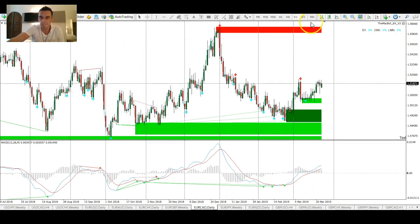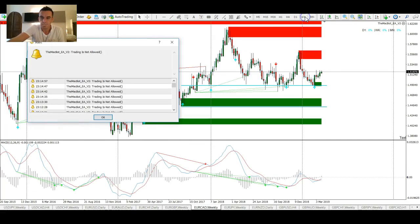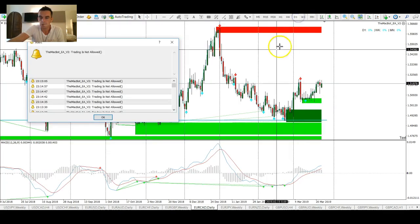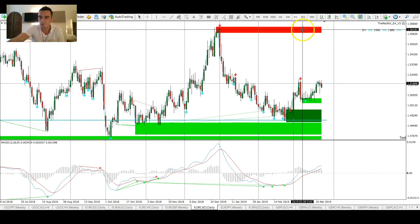Let's have a look at the Euro CAD. Again, it's had a reaction from this monthly area here, moving up nicely. Let's see if there's any weekly areas. So nothing happening there, but expect this to continue up higher towards 155. Shorter term, again nothing. Once it breaks out of here, it's got a clear run to 155.